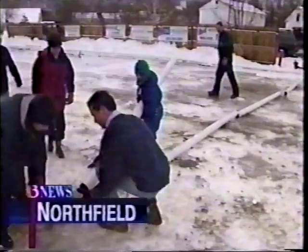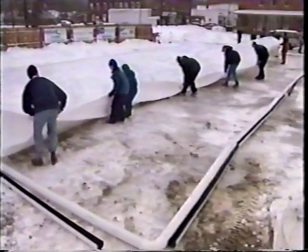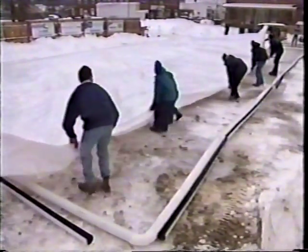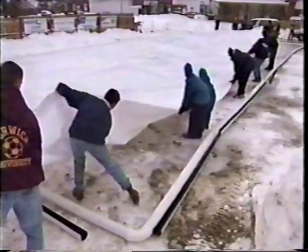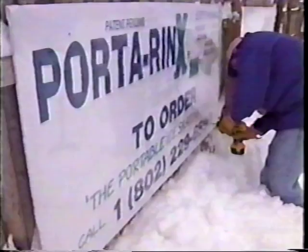A portable pond kit will provide the Northfield Youth Center with a new skating rink. This morning, Porter Rinks designer Damian Renzello and some members of the Youth Center were putting the pond together. Renzello says constructing the rink is literally a snap. Once you've wrapped the liner around the frame, you then take the snap-on piece and snap it over the liner in the 4-inch PVC frame, completing it. You then fill it with water and let it freeze, and that's Porter Rinks. It's as simple as that.